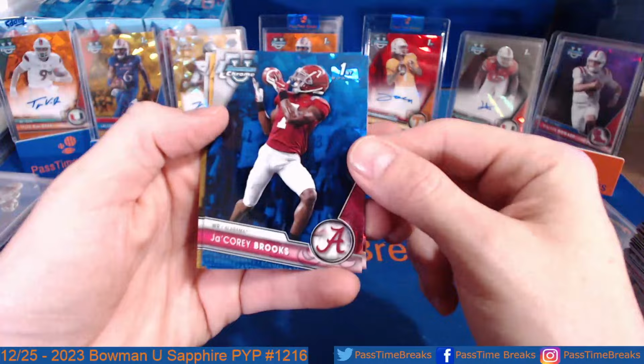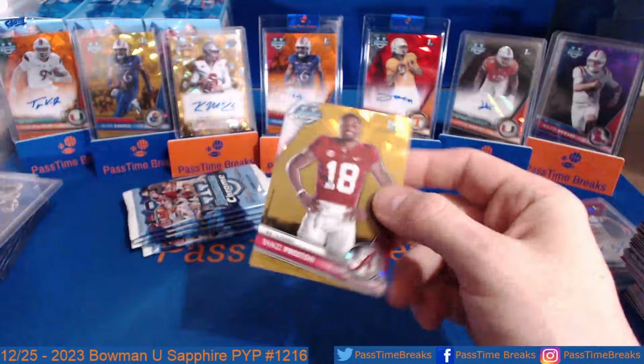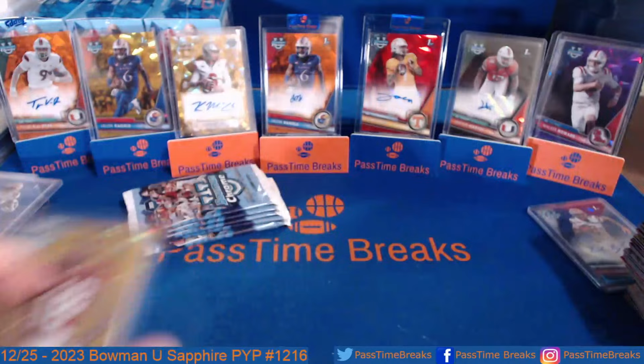Corey Brooks. Drew Pine. Donovan Smith. And the gold. Shaz Preston. Bama to 75. Correlation in our first case was great. 11 of 50 on the Shaz Preston. Correlation in our first case, unbeatable.